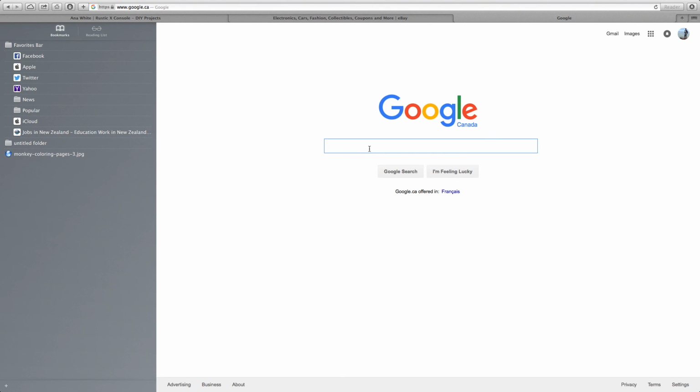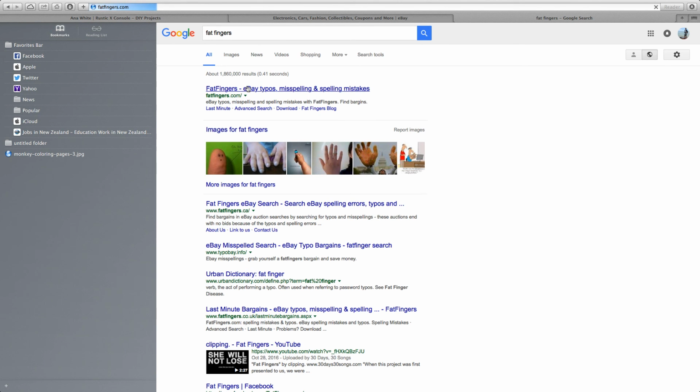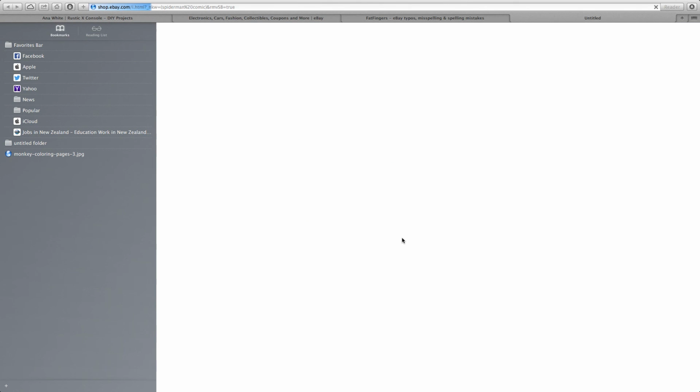If you go to Google and search for fat fingers, there's a few sites like this, but you can use this. What it does is generate eBay typos. The more words you use, the more combinations it gives. I don't use numbers. Here, I'll show you a simple one first. Let's say Spider-Man comics. You can search American eBay, I like to search Canadian or whatever nowadays, but click to view it on eBay.